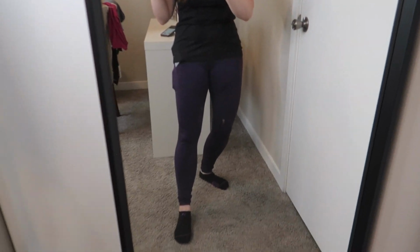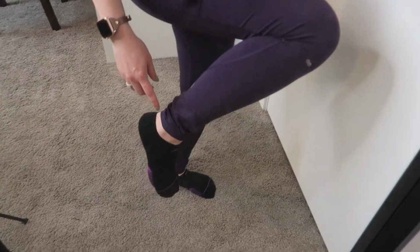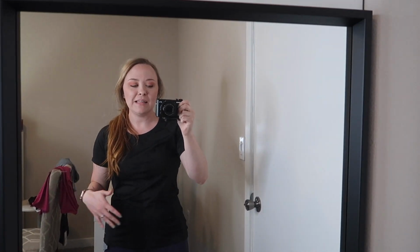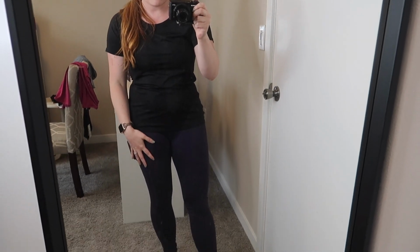Okay, so I have the leggings on, and they fit okay, except they're extra long and they bunch up down at my ankles. I really didn't want leggings that were long like this. We're going into summer. I don't want to have to wear super long leggings when I'm working out, walking, jogging, whatever, during the summer. So I don't think I'm going to keep these.